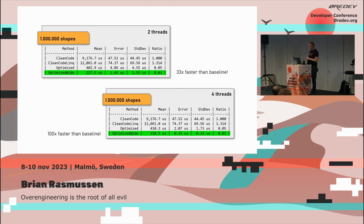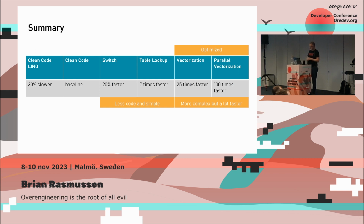So code does not have to be slow, and we don't have to turn to low-level languages to see real speed-ups. We saw that we can write code that's significantly faster than the clean code approach many of us would take. In this case, we would get substantial performance improvements without making the code more complex. Our code was simpler and 7 times faster than the clean code version. For critical tasks, we can go even further and optimize the code, and we saw that the code could get much, much faster if we needed.